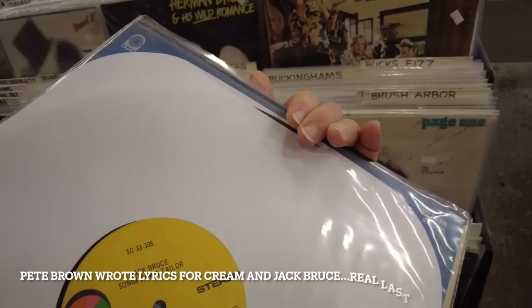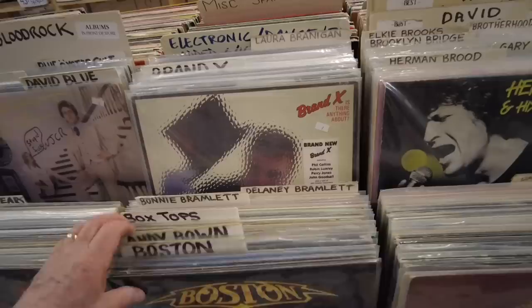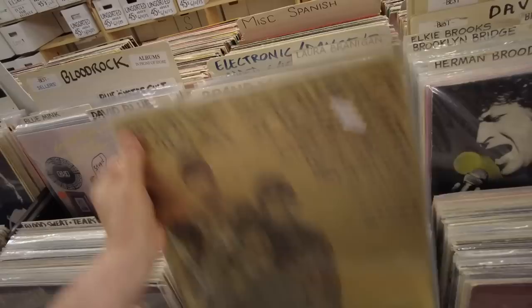By Pete Brown. Pete Brown did all those things for Queen. Pete Brown's real name was Leibowitz, as it turns out, which is kind of funny. The sound on this record is insanely good.